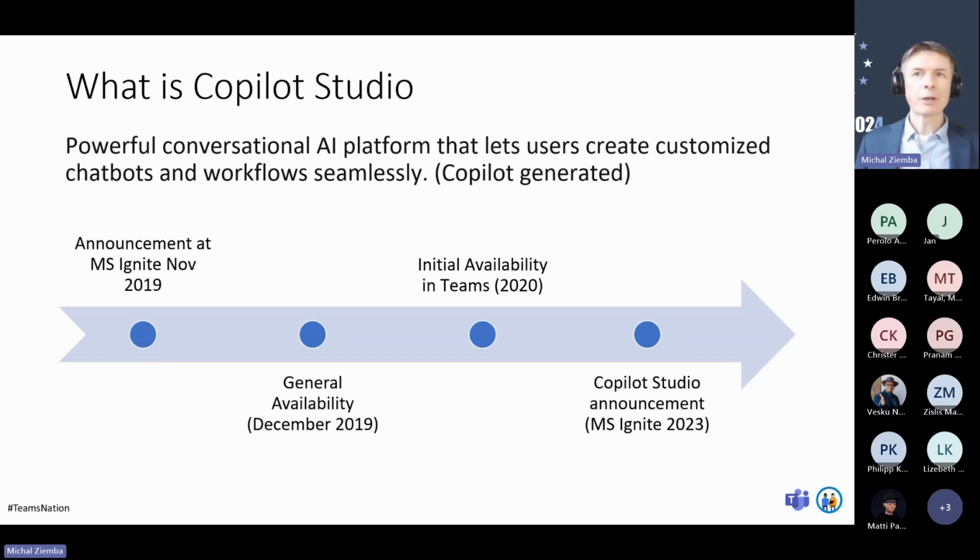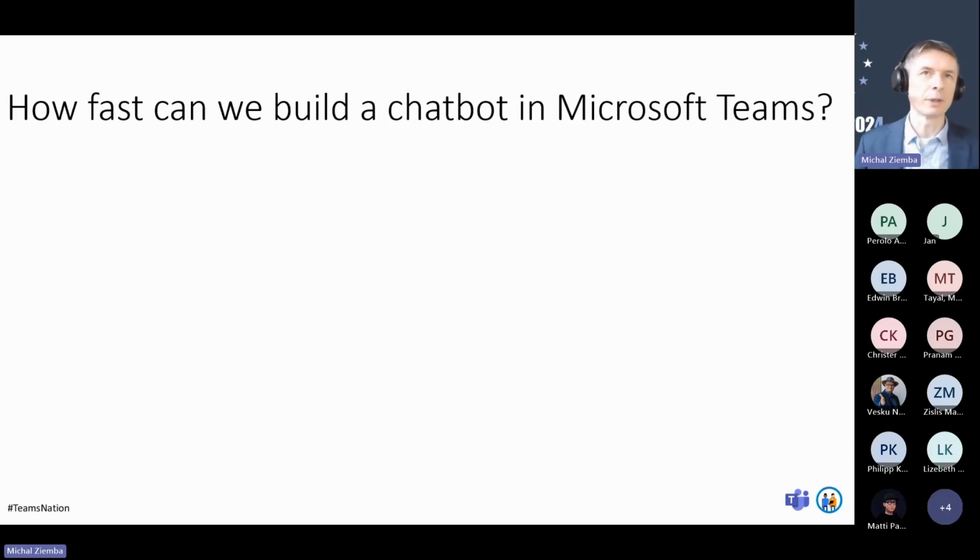There are two flavors of Microsoft Copilot Studio. There is a standalone web app, and of course, there is an app within Microsoft Teams. The Teams version is available without an extra license. So you can expect that the other version requires a license, and it is true. Most of the functionality between the two is the same. Of course, there are limitations, for example, you cannot publish a chatbot built in Teams outside of Teams, and you cannot escalate the conversation to a human agent. And I think this is the biggest one. Okay, so how fast can we build a chatbot in Microsoft Teams?